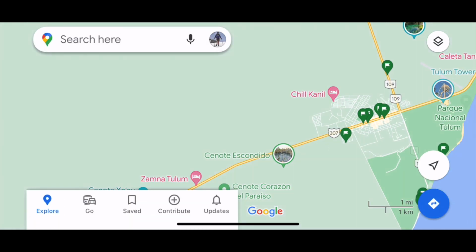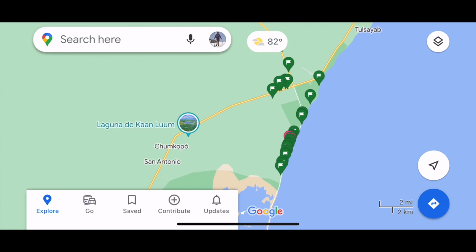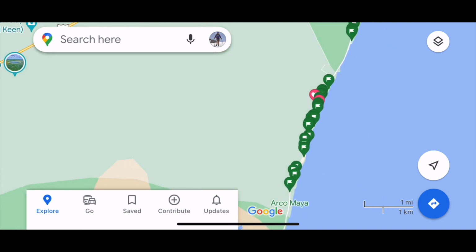I like to use Google Maps to save all my locations, and it made it a lot easier as I was starting to review and look at places to see exactly the area that we were going to be in.